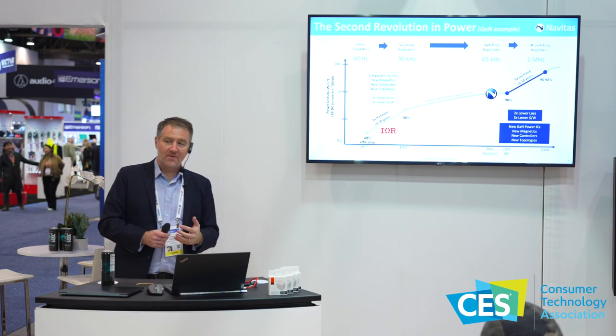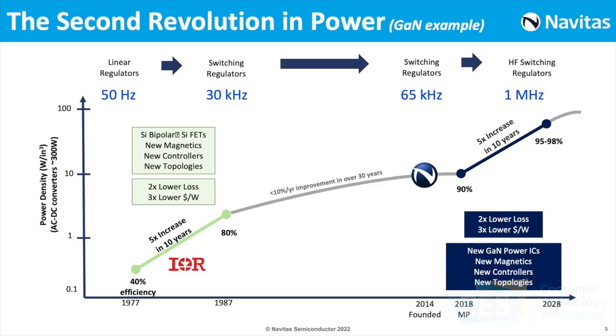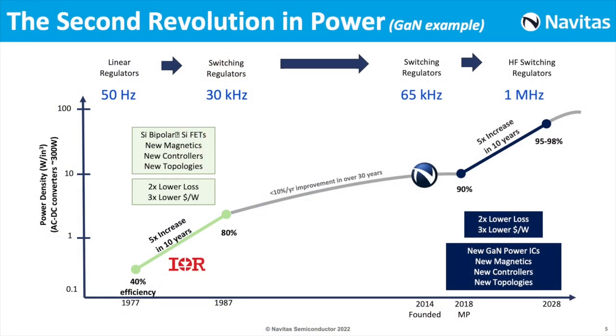Taking GaN, gallium nitride, as an example, this is actually the second revolution in power electronics. Back in the late 70s, early 80s, there was a big change in the silicon chip itself. We went from what's called a bipolar transistor to a switching MOSFET. Now, that was a new technology. At the same time, we had new magnetic components, new control techniques, new topologies. And that meant that in a very short space of time, only 10 years, we had a 5 times increase in what's called power density. That's how much power you can squeeze into a small space. At the same time, the efficiency goes up, cost comes down, speed is the key.